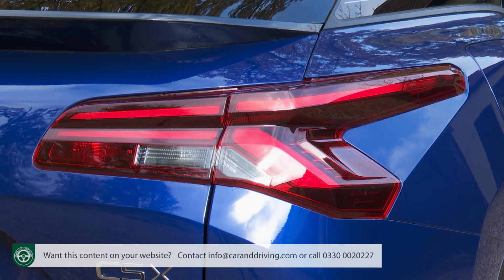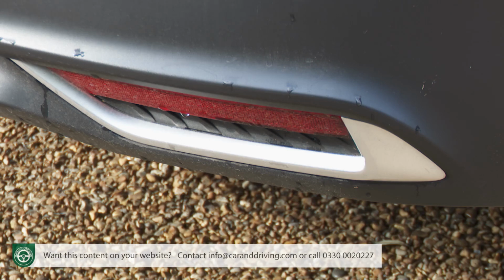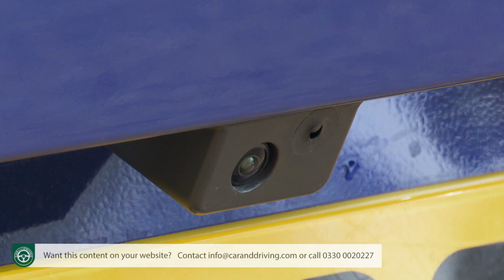Fortunately, there are enough 3D lighting theatrics to distract you further up, where another V-shaped LED lamp arrangement echoes the theme of the front. The lower reflectors are underscored in silver, and there are some nice little touches, like the washer jet on the rear view camera.